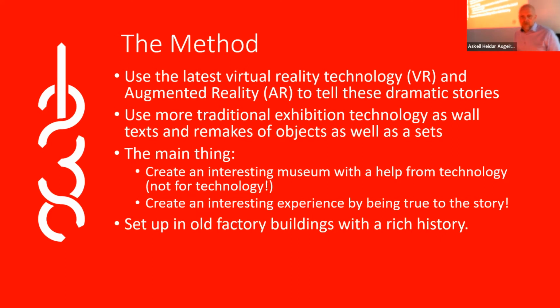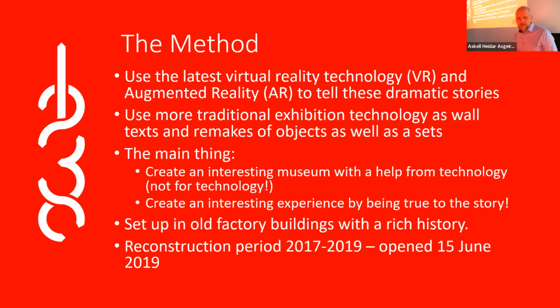We set this up in old factory buildings, which themselves have some history in our community. There was a reconstruction period from 2017 to 2019. And yesterday it was actually 3 years from the first day of opening. And as you can all imagine, it's been all rosy and very nice these last 3 years, or not, maybe. We've had some experiences that we did not see coming, of course.